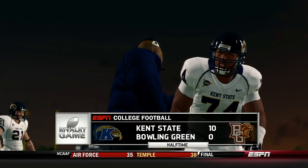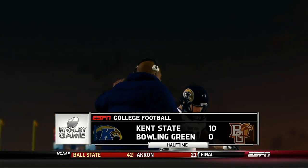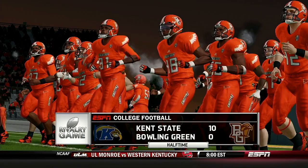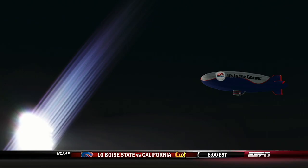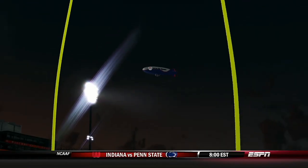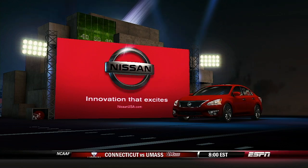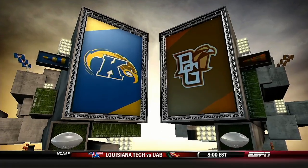First half is over, and this is why they play the game. The Golden Flash with a 10-point lead. We've played 30 minutes. Glad to have you with us on the EA Sports NCAA Football 14 Halftime Show presented by Nissan. Innovation that excites.